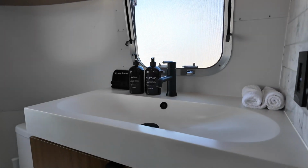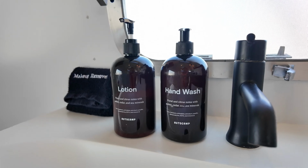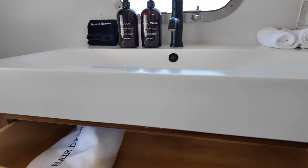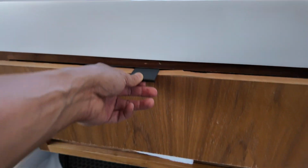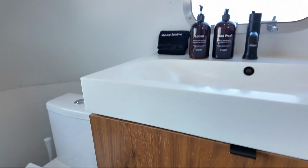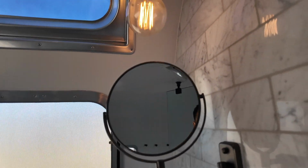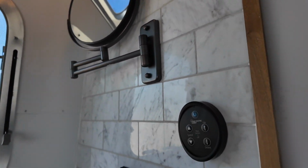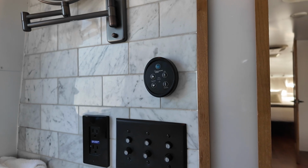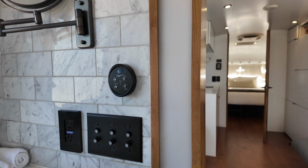So here's the sink, and those are the Autocamp products they use here. Let's see what's here. There's a hair dryer, some towels, there's toilet paper, and there's a mirror right here. So you can control the vents in the bathroom from there. And these are the light switches, and there's the plug.